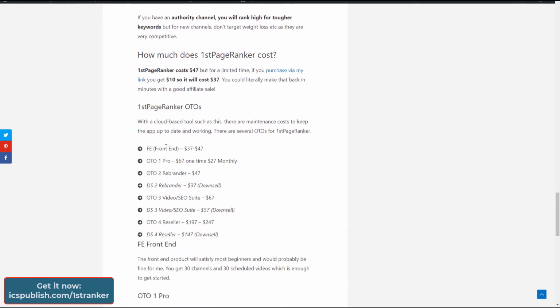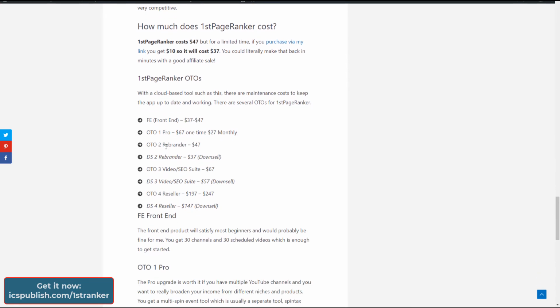Got the pricing here. Right now they've got a £10 coupon, so if you click on the link you get £10 off, so it costs you $37. The front end product will do you well, I think, because even for myself I think the front end product was fine, but I actually went for the pro version.